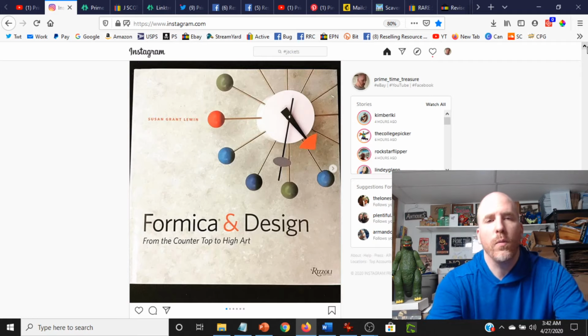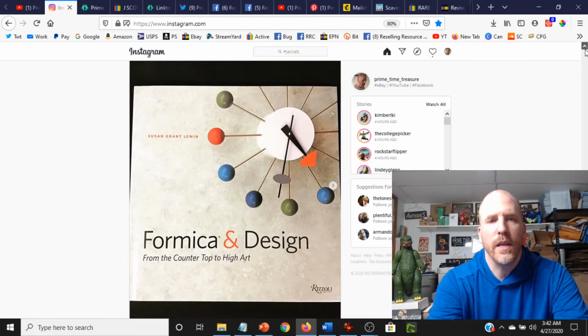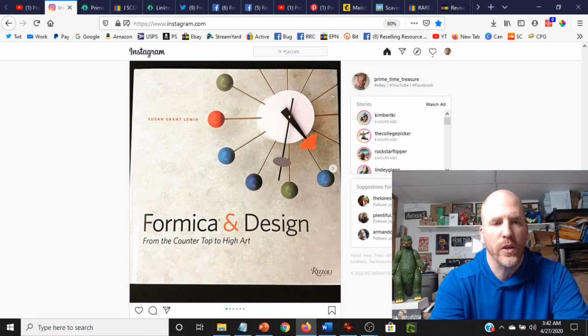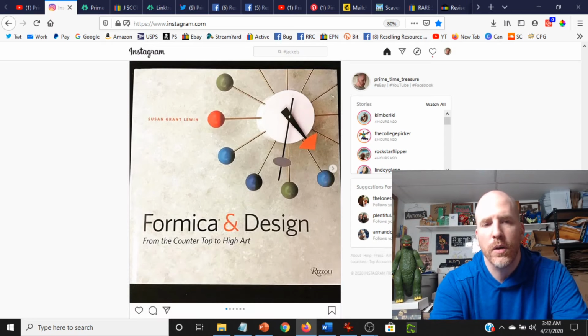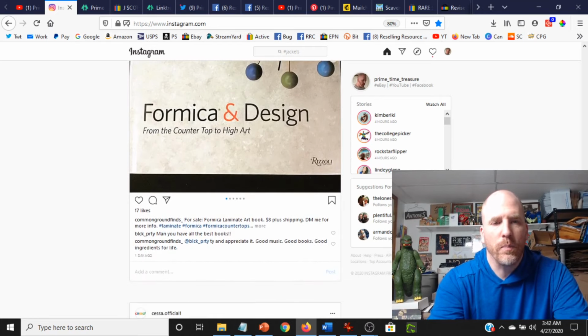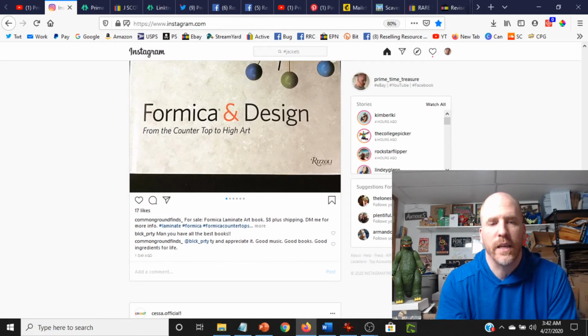So one of the ways that people will do this is through the main feed. You could see here, we have in the main feed, a picture by Common Ground Finds. Now you could put videos in here as well, but this is a picture of a book. It's a book called Formica and Design. So obviously this would be of interest to people who are looking up things related to laminates. Formica is a keyword here, Formica countertops.